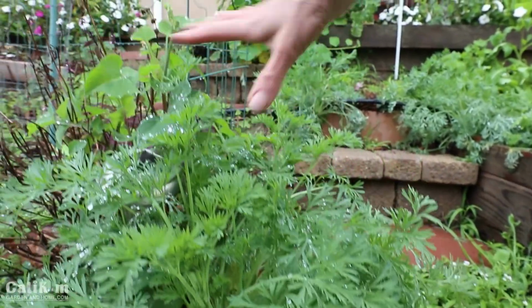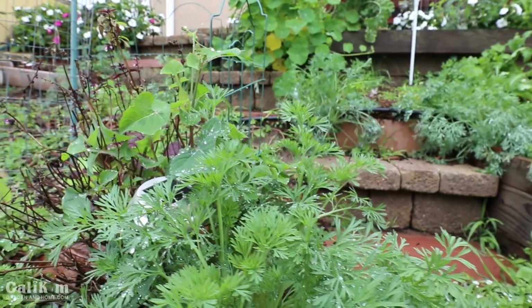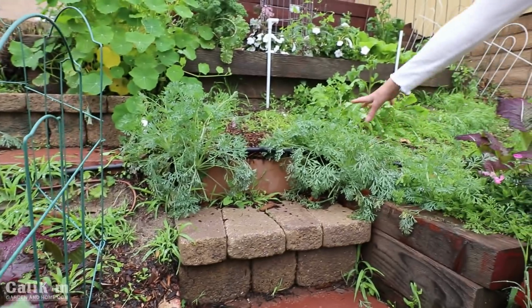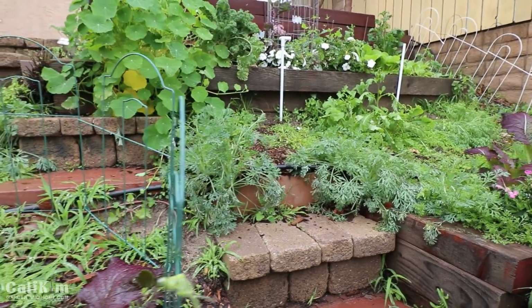So pretty soon these plants will be covered in bright orange flowers. You can see they're just popping up everywhere. And they really like the cool weather of the spring.